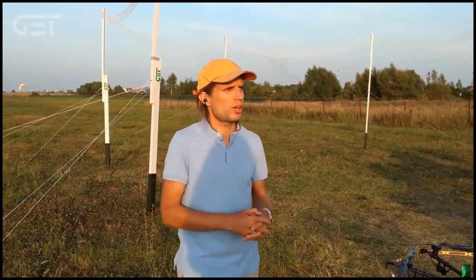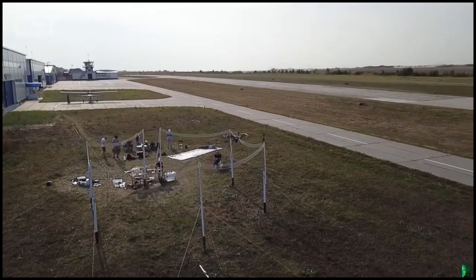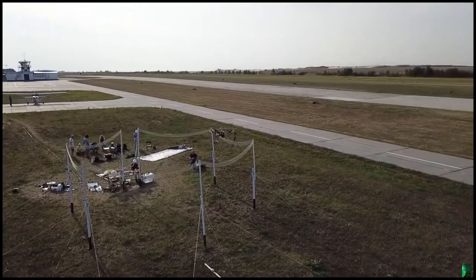So we plan to announce pre-orders for our basic package, which will include one ground station and a couple commercial grade drones. And you can extend that, it depends on your needs, add more stations, add more drones, and make an installation for your business, for your needs.